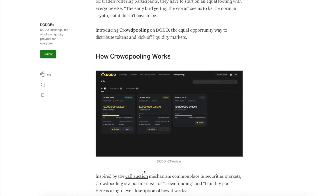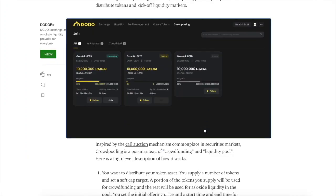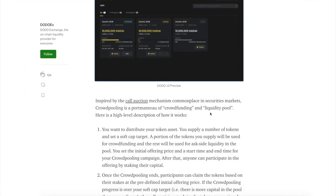You deposit the tokens, and as the tokens are deposited, you're only allowed to get a certain amount, so you're limited to that. And it's locked up into a time frame. You guys probably can't see this. Oh, here you go, look, there's a time frame on it. You can follow, join, get alerts, and you can get equal-sided liquidity. So that's how you can distribute your token asset equally.